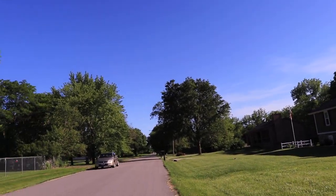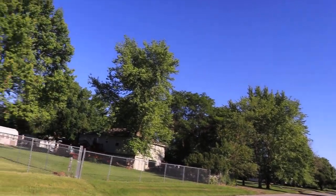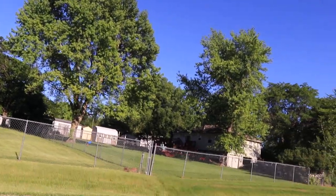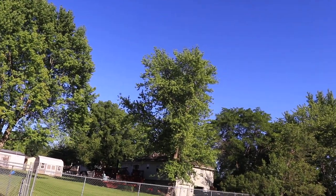Yeah, so you see, there are no people at all. This is something you need to know. You see some people already now, they are putting the chairs outside because it's summer.